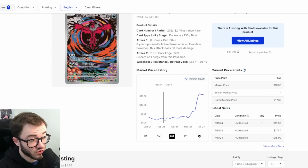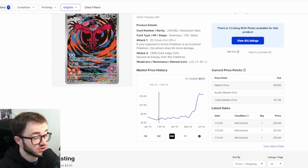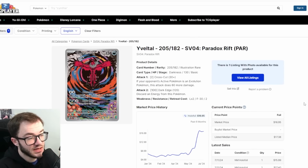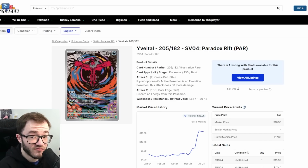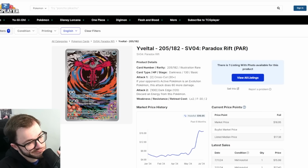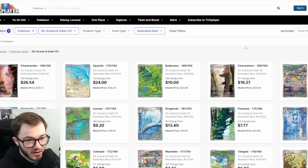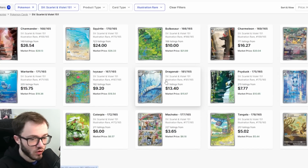Look, we just see it dawdling along at like $5 to $6, and then bang, it just saw this insane price hike. Be cautious, of course. If you're looking to buy this card, you might start to see these high inflated prices. Of course, again, like the others from Paradox Rift, it's really easy to crack packs and get hold of at a reasonable price. Pull rates, of course, can be quite tough, but I do expect it to cool off similar to the Groudon.